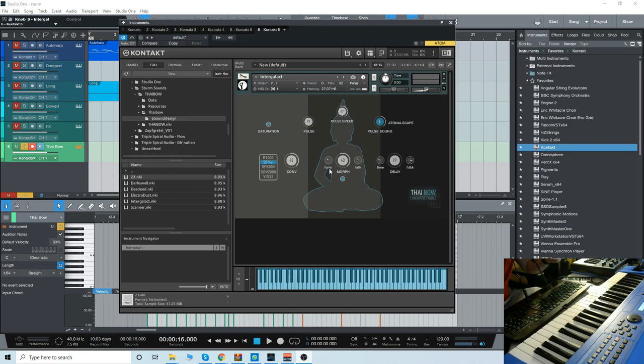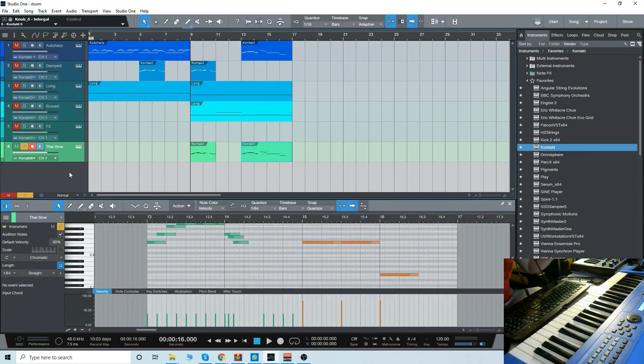And you also saw me playing with the morph function, which changes the formant, the vowel talk sound there, and then you turn the dial just like that and play around with it. So a lot of really cool stuff here.